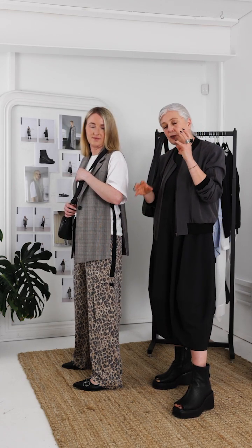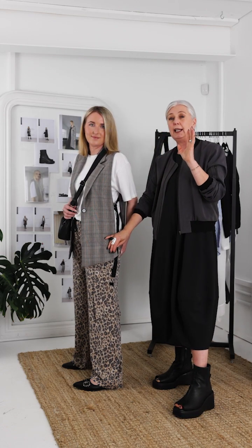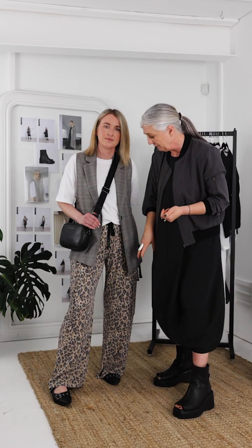A check that is neutral like this is called a mock plain, because literally you can play with it against other prints. But an animal print is also something you can put together with other prints. So they're both little neutral mock plains singing together because the colors hold them together.